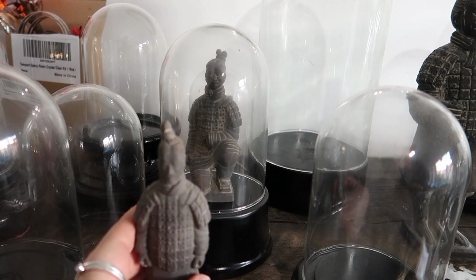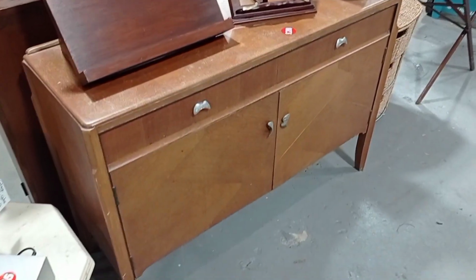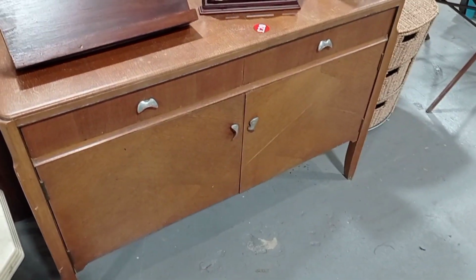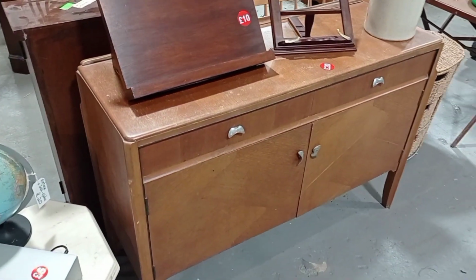This chap's a bit too tall, so I need to find a bigger dome. I also picked up that vintage sideboard for just £20. I don't really do much with mid-century pieces, but I do know profit when I see it, and that piece definitely has profit in it.